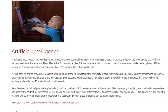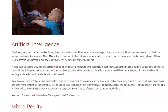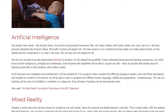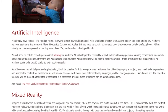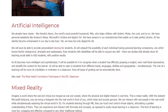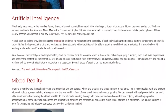As AI becomes more intelligent and sophisticated, it will be possible for it to recognize when a student has difficulty grasping a subject, even read facial expressions, and simplify the content for the learner. AI will be able to cater to students from different levels, languages, abilities and geographies, simultaneously. The role of a teacher will be more of a facilitator or motivator in a classroom. Even all types of grading can be automatically done.